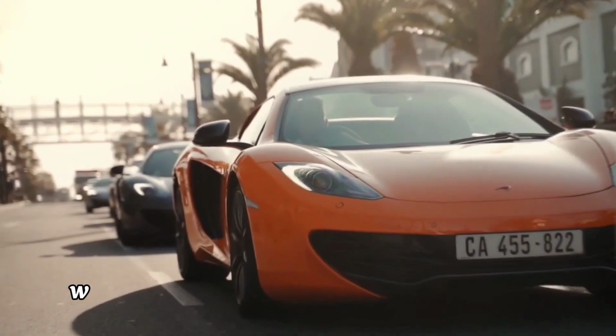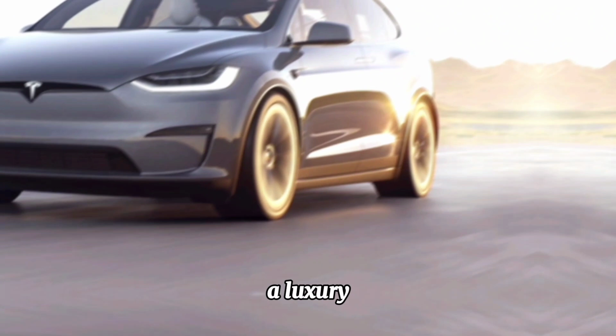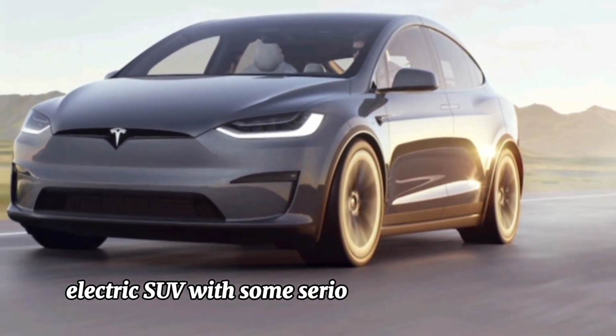So today, we're taking a deep dive into the Tesla Model X, a luxury electric SUV with some seriously unique features.